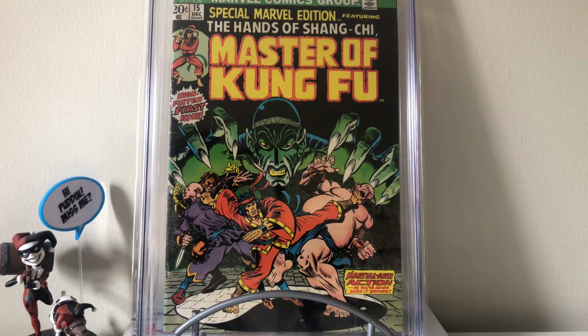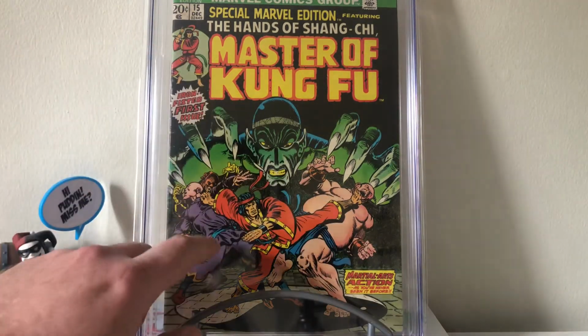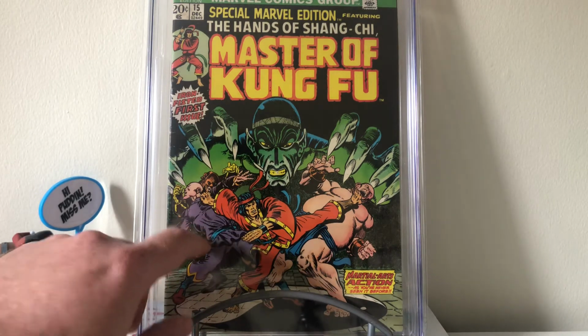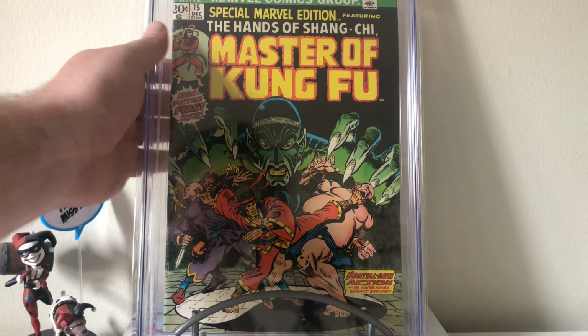But given the price disparity, I'm really content with a 7.5 on a book like this. I made some good money off the 9.4. I used that with some money from some other books that I sold, and I managed to get a big key. A big key. We could probably end the video. Oh yeah, but anyways, I think this movie is gonna be awesome. It's supposed to be tournament style. Oh man, I can't wait for Shang-Chi.